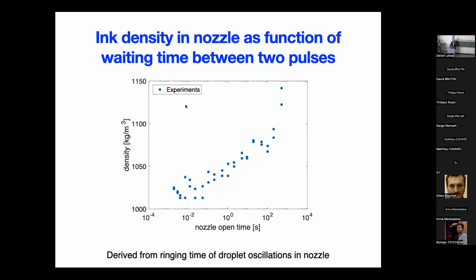So what we did is we jetted and let the nozzle stay open for some time, from 10 to the -3 seconds up to 10 to the 4 seconds, and then looked at the density of the drop coming out of the nozzle. And you could do so by shape oscillation. We would have the drop, and the drop would then pinch off and oscillate, and we would look at this droplet oscillation, and from that we would deduce surface tension and density of this droplet. And you see that here the density is increasing with time due to the selective evaporation of the lighter component, and the heavier is remaining, and then things are totally screwed up.